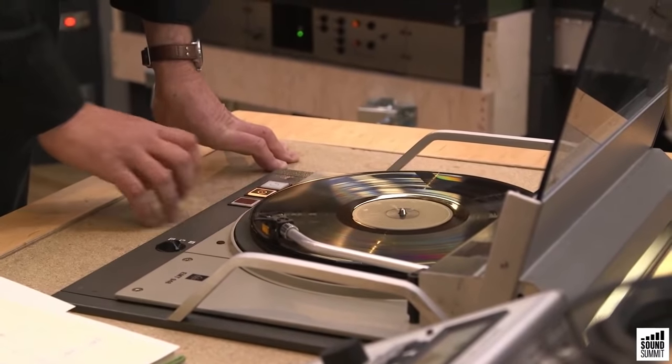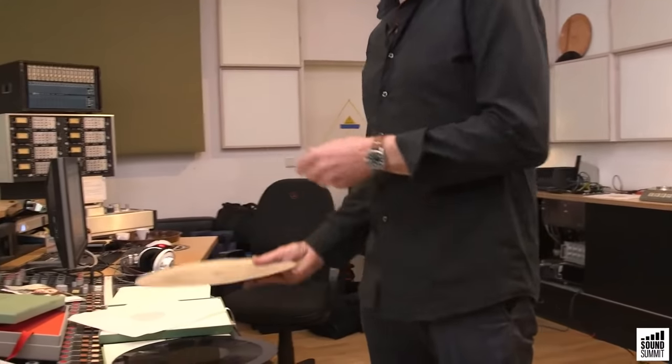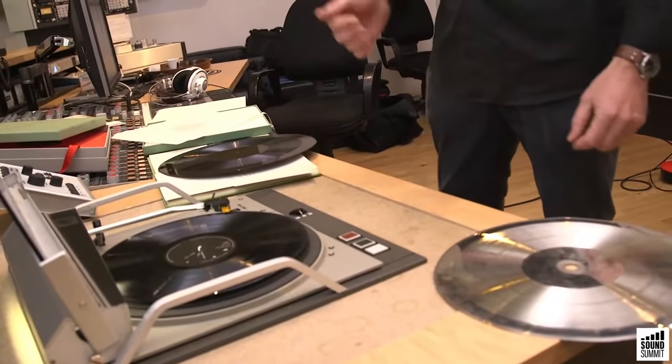As you can see, a direct-to-disc recording is pure analog. From the recording on a lacquer over a stamper, which is just a copy of the lacquer, and from the stamper you make a vinyl. The recording is unedited, unprocessed, pure analog, and it's done in real time because when the musician played, the recording was cut in real time into the groove.